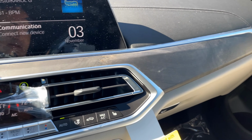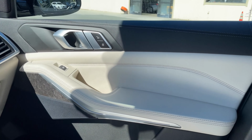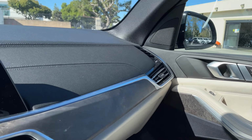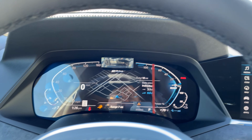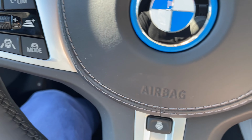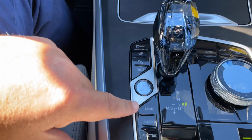All right, so take a look at the rest of the spec here. What do you guys make of the ivory leather paired with the beautiful San Marino Blue? Pretty good, in my opinion. So M Sport steering wheel details. Heated steering wheel.